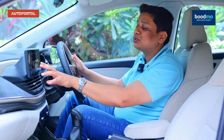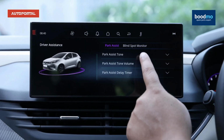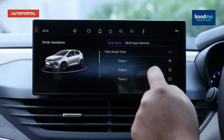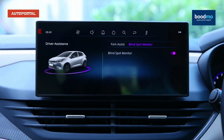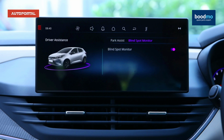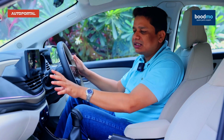And in the ambient lighting, you can choose different colors or you can choose different modes depending on what your preference really is. And you also get driver assistance. For example, you get park assist, which means that you can use the tones and the volume, and you also get blind spot monitor. So you don't get ADAS as yet, but you do get these things in this car.